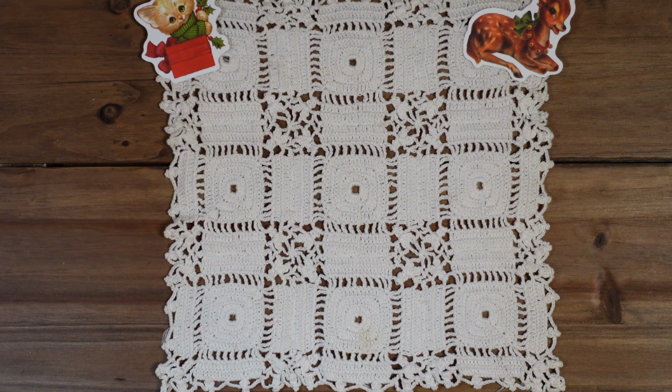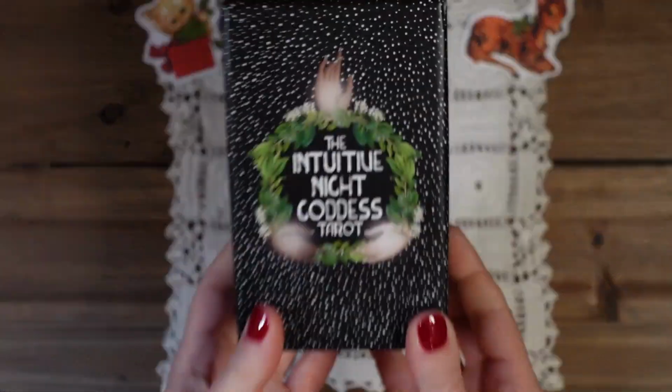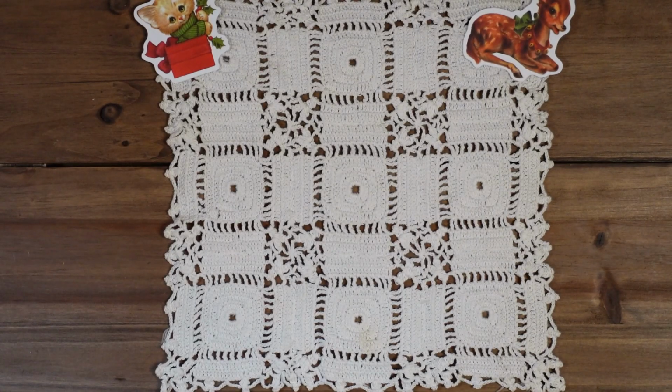Alright, since I already kind of teased the next one, with the dots in the sky, we'll just pull that one out. So that is the Intuitive Night Goddess Tarot. For some reason, since I got this one, I think I got it this time last year, actually. Maybe 2 years ago. I don't quite remember.